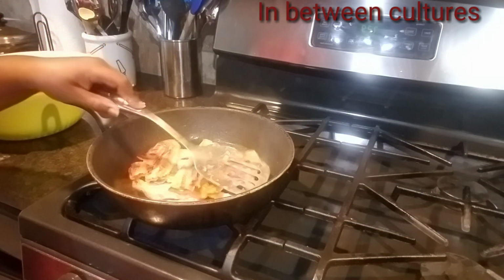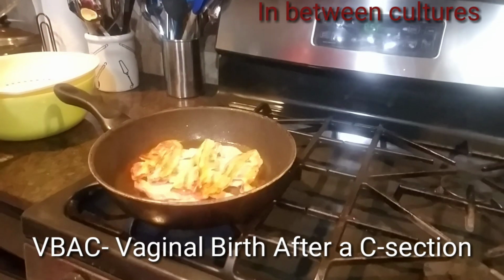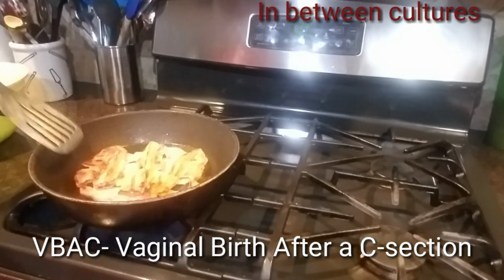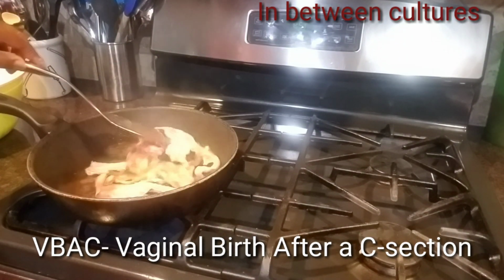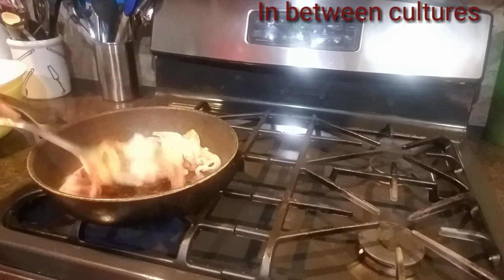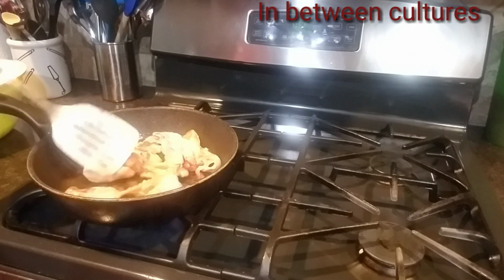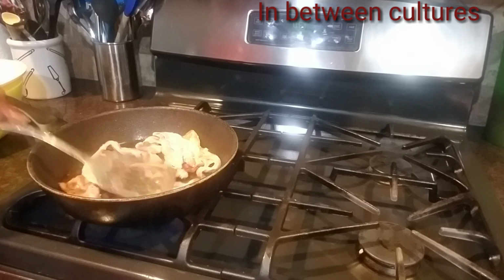And again, if you want to try the VBAC, which is vaginal delivery after C-section, and maybe your doctor told you you have to be a certain weight, or you don't have to have gestational diabetes, or it has to be controlled, or your labor has to kick in by itself, stuff like that, where you usually cannot control your sugar. This is one diet that you should try.